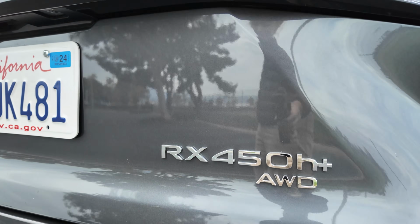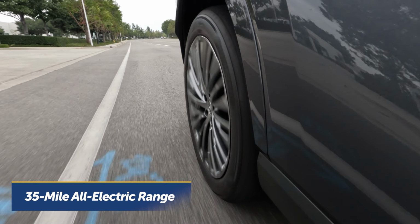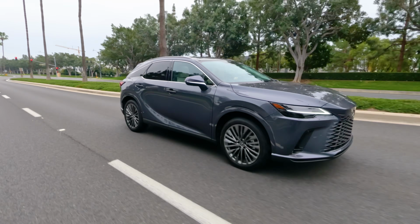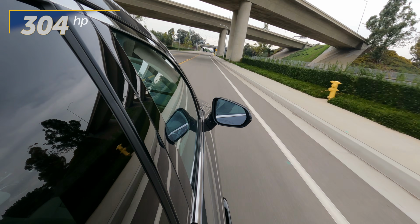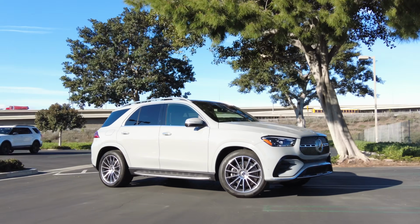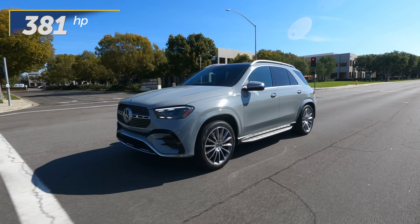The plug-in hybrid RX 450h Plus has a 35-mile all-electric range and a combined fuel economy rating of 83 mpge when there's juice in the battery. It uses a plug-in hybrid powertrain that gets a combined 304 horsepower. The 450e gets a 2-liter turbocharged 4 with an electric motor, making a combined 381 horses.